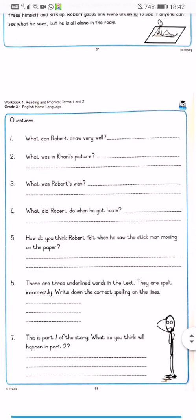Remember where they ask you how do you think? That answer won't be in the story. You have to go read that part and see what happened, and then you must write down in your own words what you thought Robert was feeling when he saw the stickman moving on the paper.